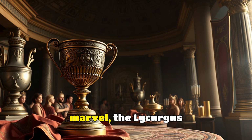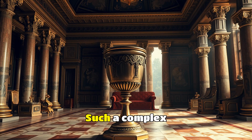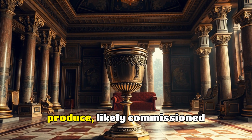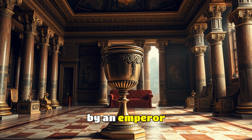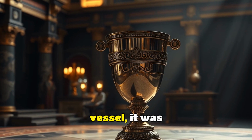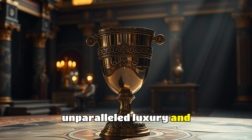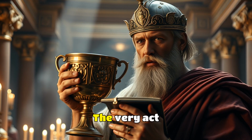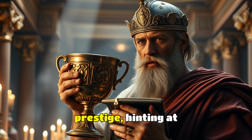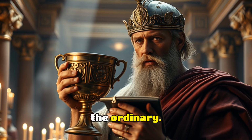Beyond the scientific marvel, the Lycurgus Cup also tells a story of immense wealth and power. Such a complex and labor-intensive object would have been incredibly expensive to produce, likely commissioned by an emperor or a very high-ranking official. It was not merely a drinking vessel, it was a status symbol, a demonstration of unparalleled luxury and technological prowess. The very act of possessing such an object would have conferred immense prestige, hinting at a secret knowledge and a connection to something beyond the ordinary.